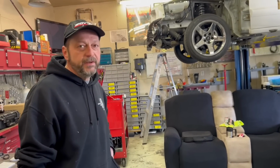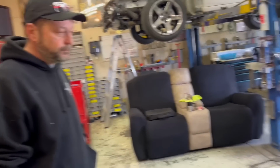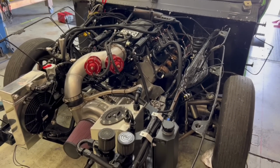Waiting on Dart Machinery for two billet caps. Waiting for some caps because the caps on the block got torn up. So as soon as he gets that back, he's going to have the good motor. That'll be just a swap and play, though. I mean, it'll swap right in. Bolt right in.